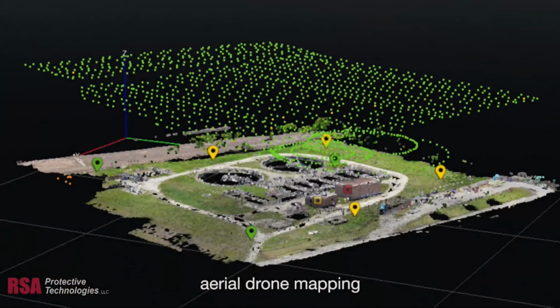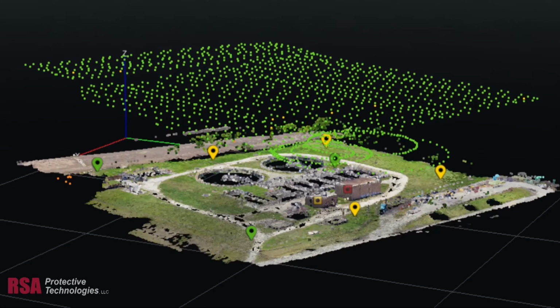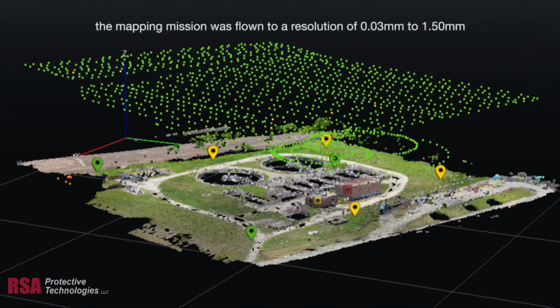What you are seeing represented here are green dots. These represent the locations where the cameras took still images in flight. There are 1,322 images in this example shown. The mapping mission was flown to a resolution of 0.03 millimeters to 1.5 millimeters.